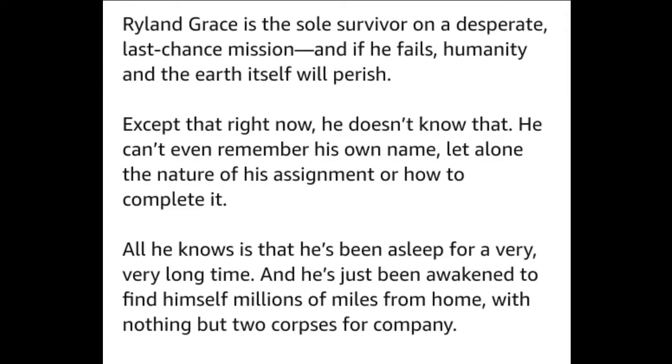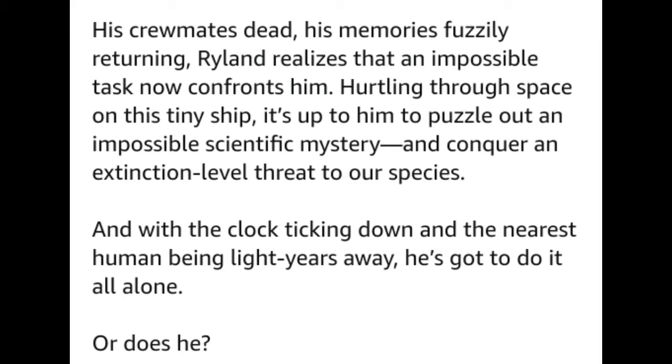Ryland Grace is the sole survivor on a desperate last chance mission, and if he fails, humanity and the earth itself will perish. Except that right now, he doesn't know that. He can't even remember his own name, let alone the nature of his assignment or how to complete it. All he knows is that he's been asleep for a very, very long time, and he's just been awakened to find himself millions of miles from home, with nothing but two corpses for company. His crewmates dead, his memories fuzzily returning.